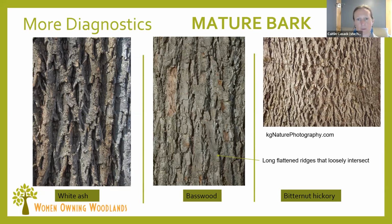And again, just remember, it's alternately branched. It's a simple leaf. You're not going to see the stout branches that you're going to see in ash. And then just remember, it's a pretty site-specific species. You will find it growing with ash, but you're really going to need a richer site to be able to find basswood.